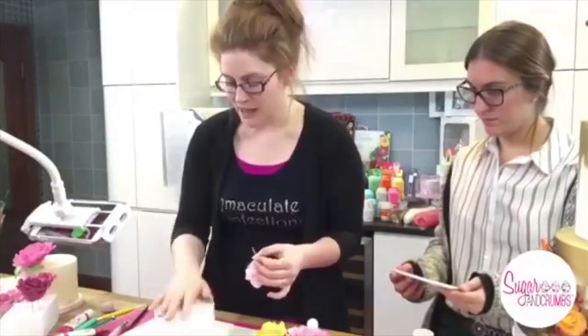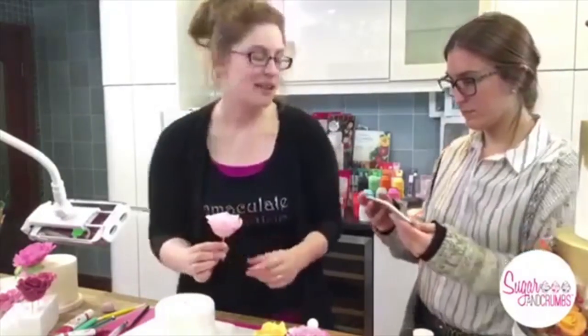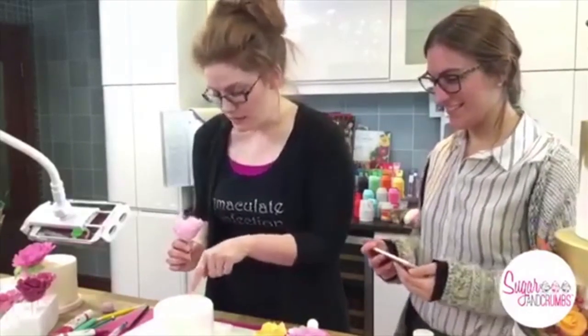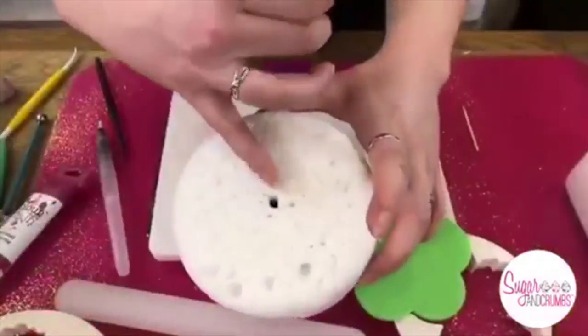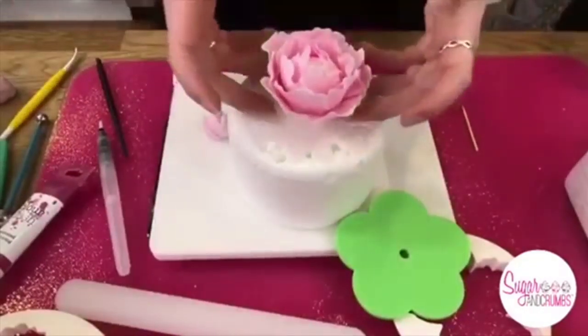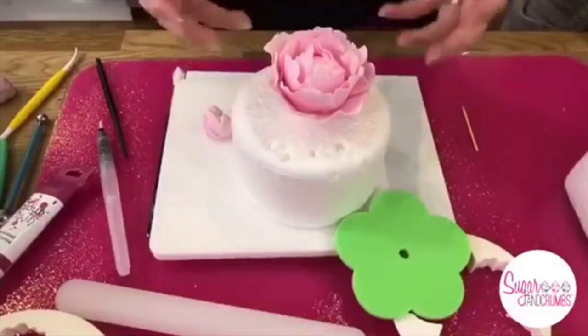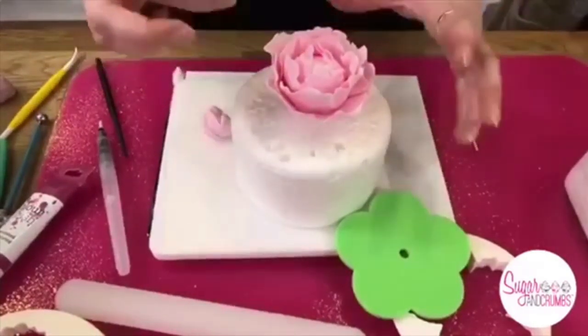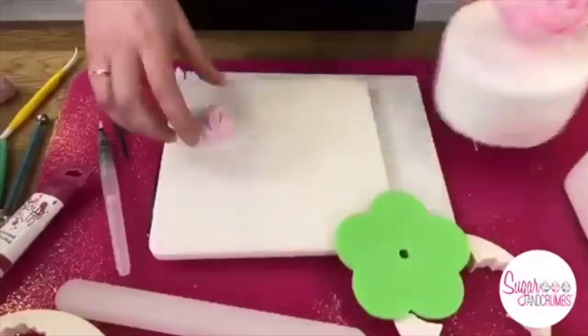Okay, so this is another little tip, especially for the peonies. Thank you for holding that, Maria, because it's now set up. This is an old cake dummy, and what I've done is made a hole in it and put a drinking straw in there, so I can put the peony in. It will come in and out really easily as I'm handling it, without having to shove it and force it into the polystyrene each time and run the risk of damaging it.